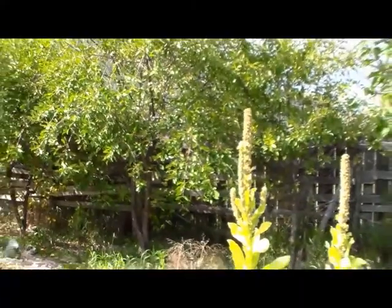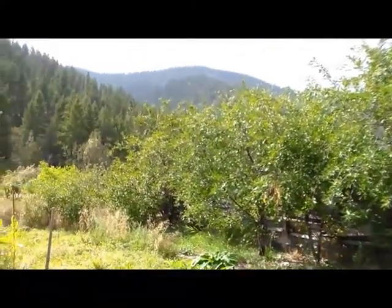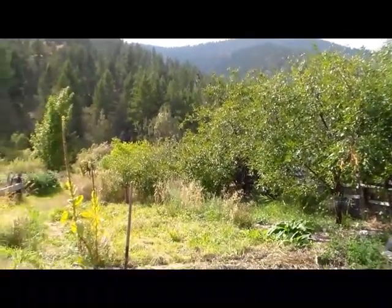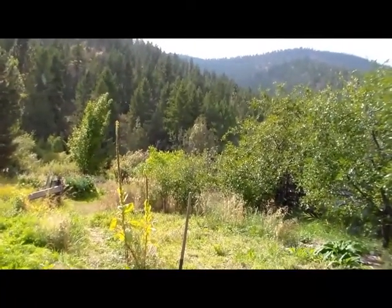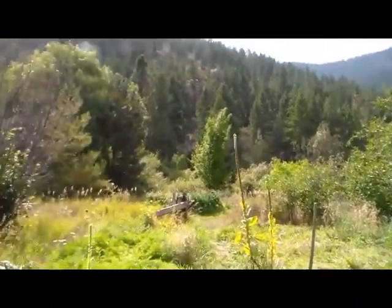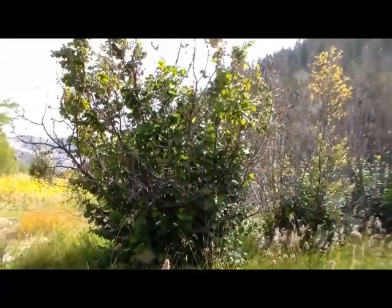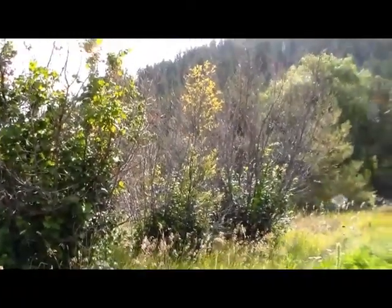We picked a lot of cherries from all these, and the ones on the other side of the house, and the walnuts way down there. The plants are doing well. We didn't get any nuts. These hazelnuts that did well for so many years are going to need a new start. I'll prune them way down.